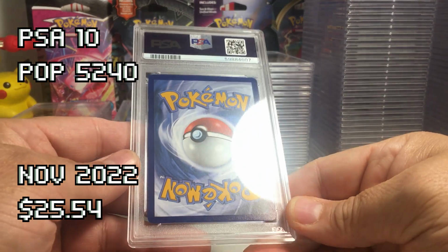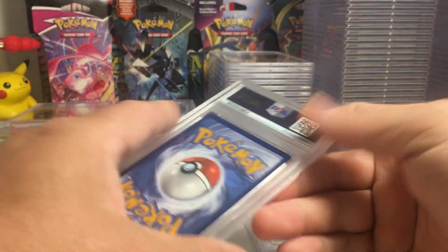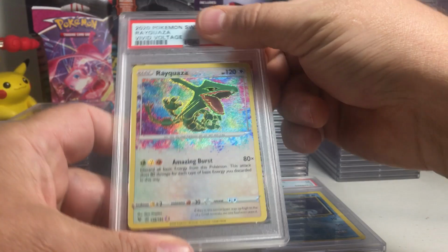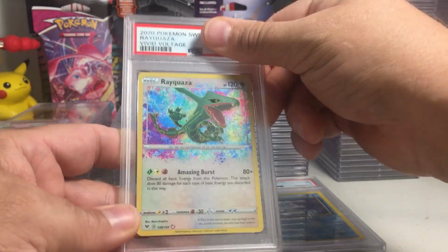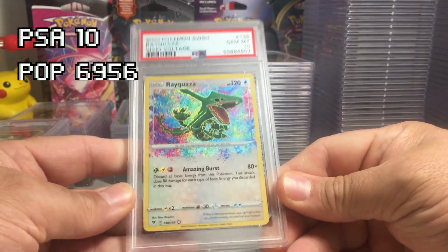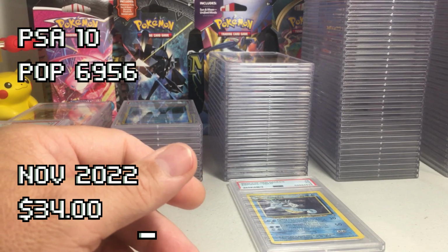I think we have a couple more here. Yeah, that one looks very clean. A little bit thick on top. Rayquaza. That looks like a 10. Come on. Yeah, PSA 10 on the Rayquaza. Very cool.